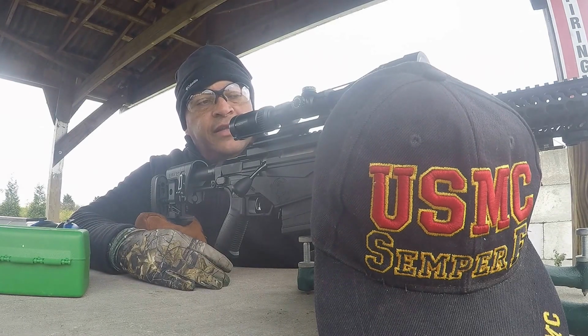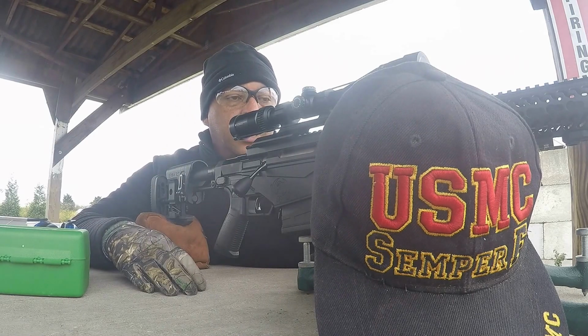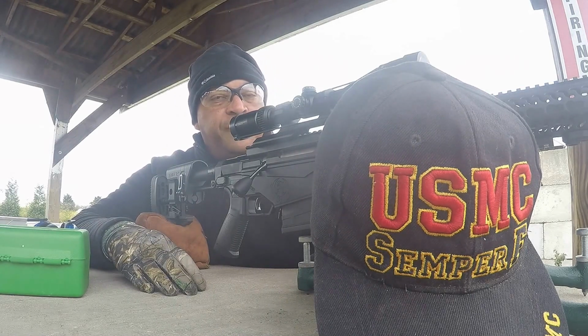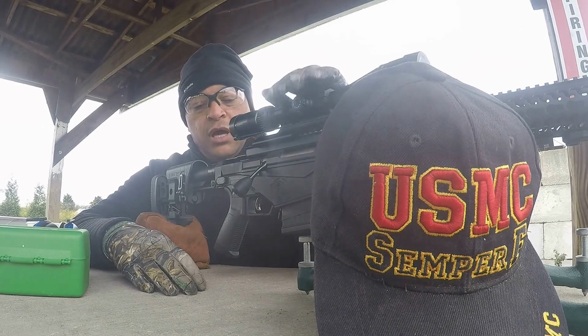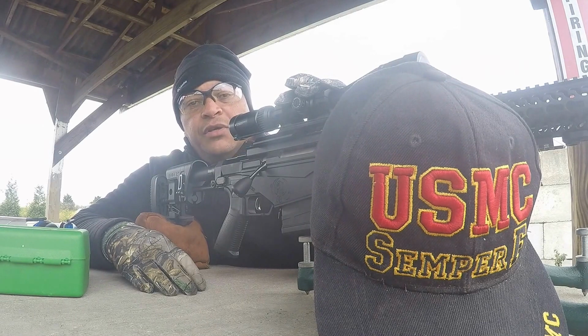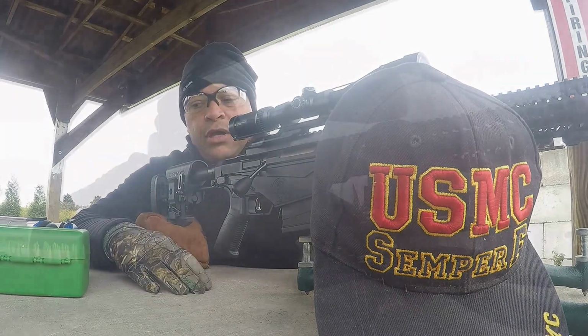I'm actually sighting this in for someone. John, that'll be you. Hopefully I can get this thing on paper at 50 yards really quick and then really test it out at 100 yards so I can get out of this cold. It is about 35 degrees today, as well as a 15 mile per hour crosswind. I will shoot for accuracy in groups to see how it goes.